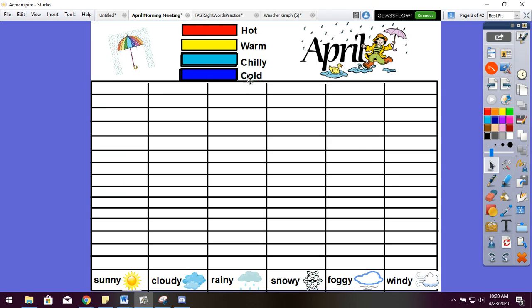Today for me is not Tuesday, but this morning for me, it is cloudy and a little warm. So it's cloudy and warm. So that's what I would do. But you do it for your day and what you think it is outside. So go ahead and tell someone next to you the weather is blank and blank. Great job.